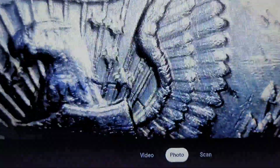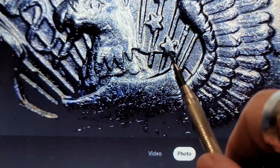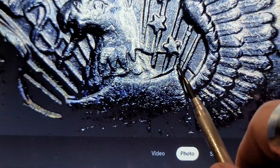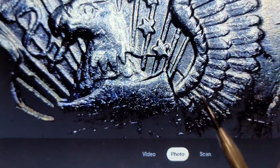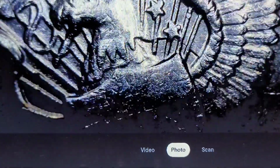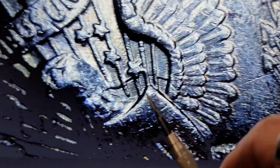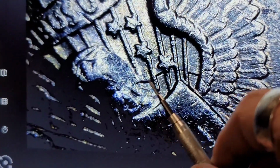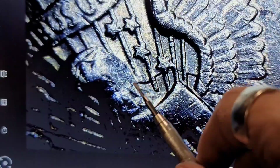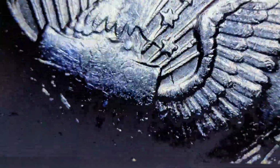But this part on the reverse is the best. On all of the other ones that I have found, it's just a light bump. You can just tell that there's metal displacement because of the lighting, but this one is pretty severe. I mean, it goes right from the neck all the way up through the sun rays. So that one's really good.